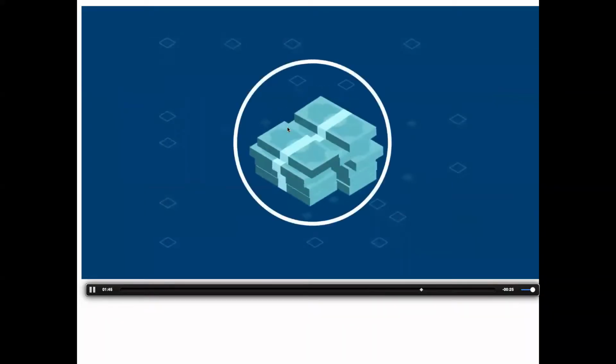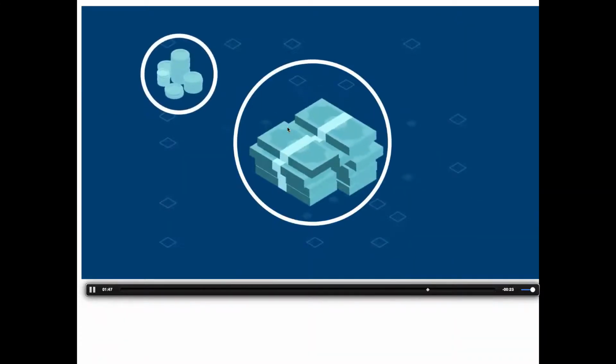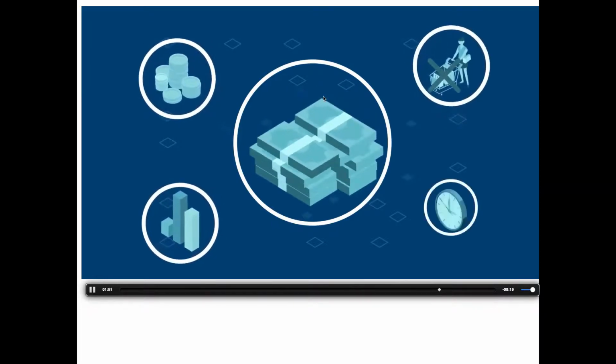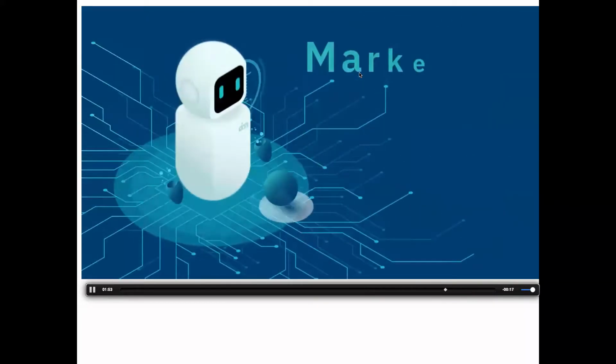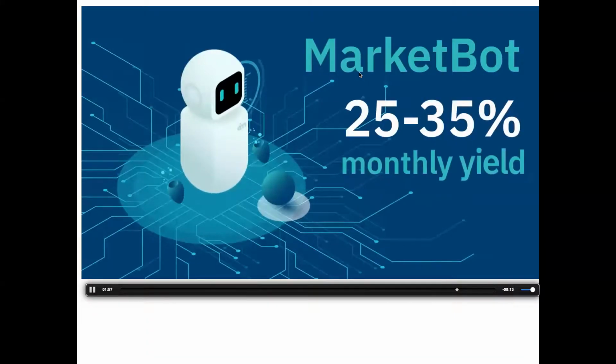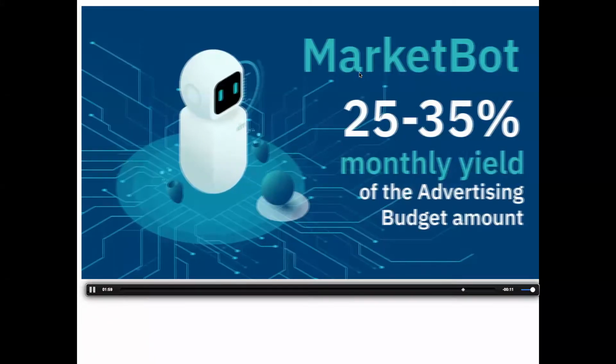The yield depends upon many factors, including the cost and effectiveness of advertising, the goods refund count, the rate of purchase confirmation, and other details. During full-scale testing, MarketBot has shown a 25 to 35% monthly yield of the advertising budget amount.